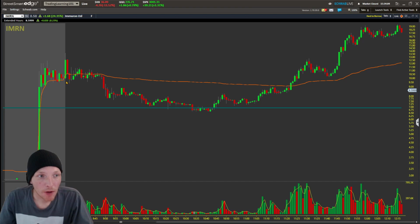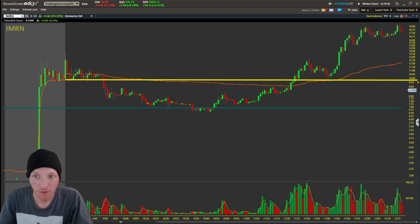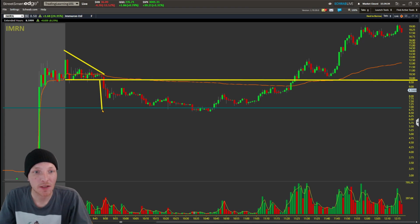So IMRN opens up at $10 and just keeps bouncing off of that $10, shooting up to $11.50, back down to $10. And you could see it's forming this wedge right here, this little descending wedge. And then eventually, bears win. This pushes down from 10 all the way down to 6.50, just slowly trending its way down.